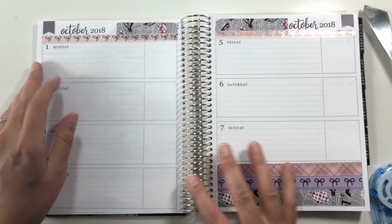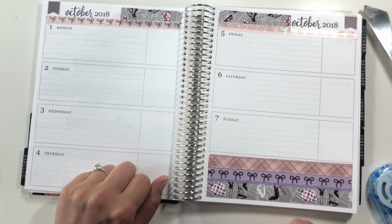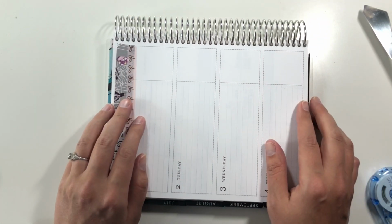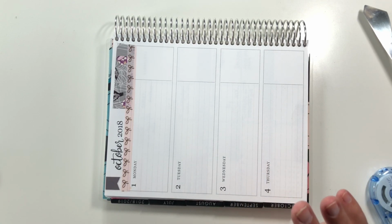I feel like that's a little bit extra, but I thought that that might be helpful in kind of covering up some of the jankiness. I'm going to washi tape the sections of the planner for my blood pressure, my weather, and my meal planning.